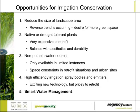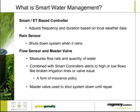So on this slide, I want to define how Regency looks at smart water management. There's really several critical components. The first, and what we're largely here to talk about today, are smart or weather-based controllers, which adjust the frequency and duration of your irrigation based on a variety of local weather factors. Second is a rain sensor, which is another piece of equipment that's situated on the property that shuts down the irrigation system during precipitation. Third, and something that we'll talk more about momentarily, would be the addition of a flow sensor and a master valve.